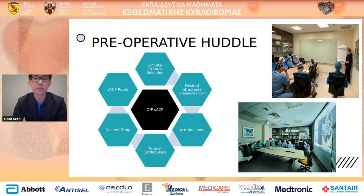So as you can see from here, we have a lot of things discussed during this huddle. We sit down, we look at the CT, we prepare what kind of plan we're going to do, what our surgeon wants to do, what kind of circuit we need to fabricate or configure, and what the ACP route is going to be. And the most important thing is the desired temperature and type of cardioplegia, and how many arterial lines we need. And I think the cardioplegia is important.